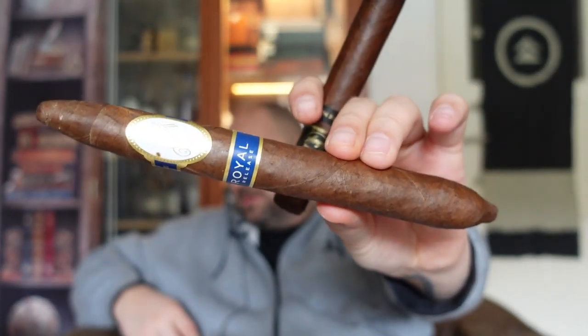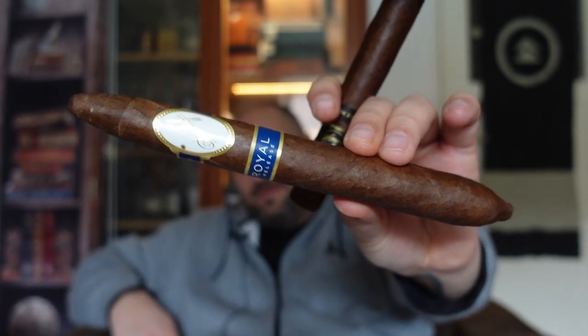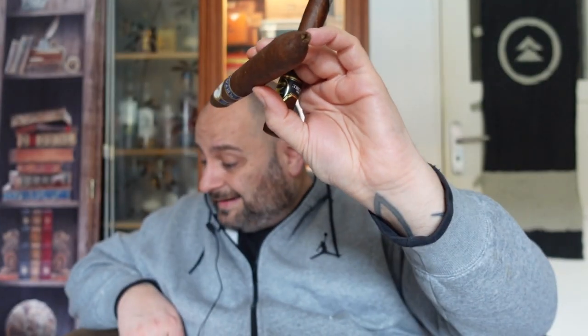Well, I was talking a little bit about the Royal Release. Typical Salomones has a ring gauge of 57, biggest part, and is 8.25 inches long. Puro Dominican Republic, and the price is right now 140 euros per stick. That's the number one here in the premium segment.